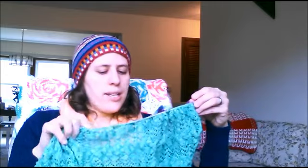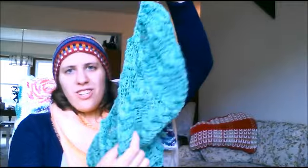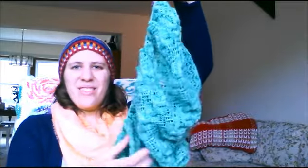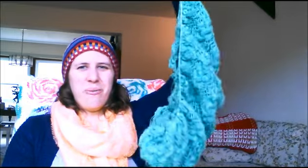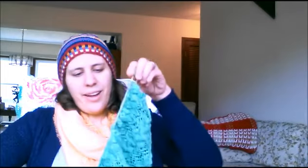So what I decided to do was to frog it back, so now all the border stitches are on the needle, and it looks so lumpy and funny. Kind of looks like a cocoon or something, or a weird caterpillar. But I have frogged it the whole way back to the beginning of the border. And I have the beginning border stitches just held on a needle here.